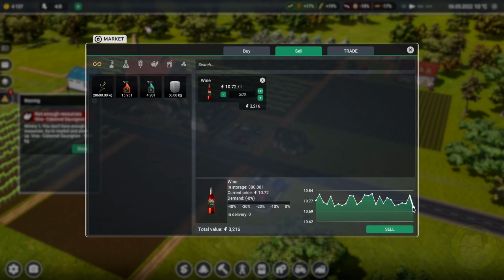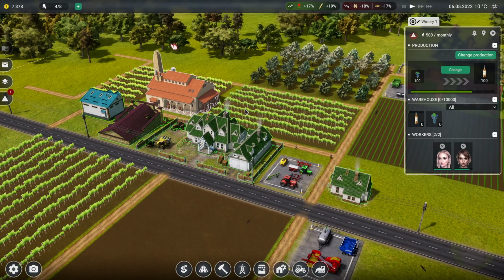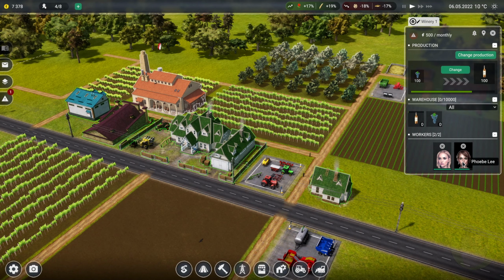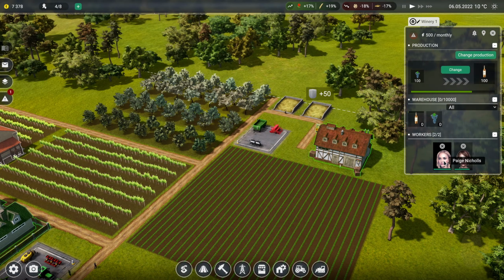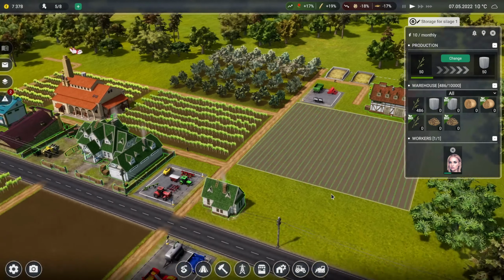Interesting. See, our price has gone down as well, which is no good. Let's sell all of that off, and let's sell that off as well. So that brings our balance up a little bit. Okay, so these 2 employees, we're going to have to probably get rid of them until next season now. What do we do? So we've got Paige and Phoebe. We've got Emily working on there. We've got Summer working on there.